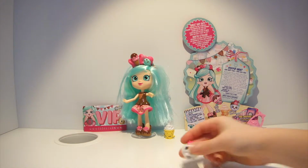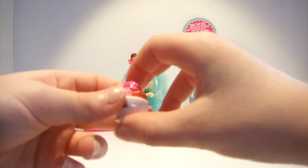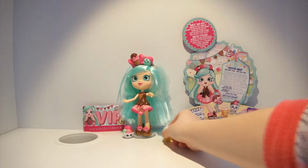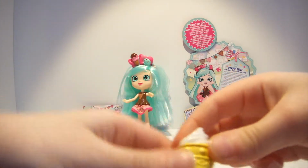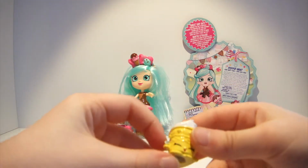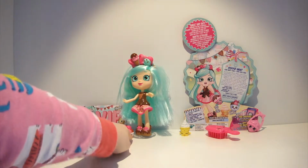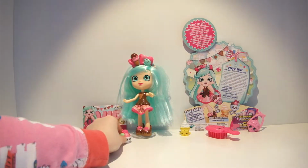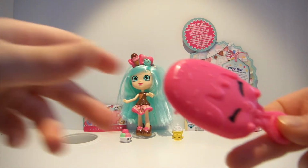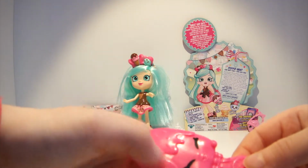So she comes with two exclusive Shopkins. One of them is an ice cream bowl with a bunch of different flavors. He's like, oh no, people are going to eat me. And the last exclusive Shopkin is an ice cream cone that has vanilla ice cream with a spoon in it. And they are named Icy Bowl and Carla Cone.